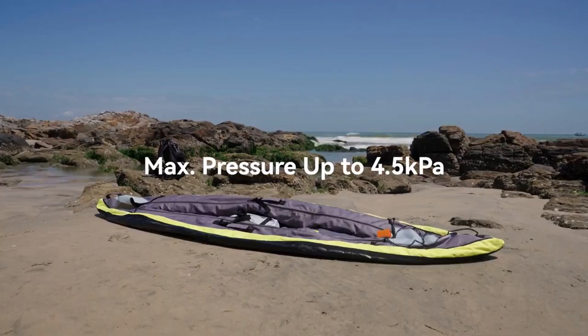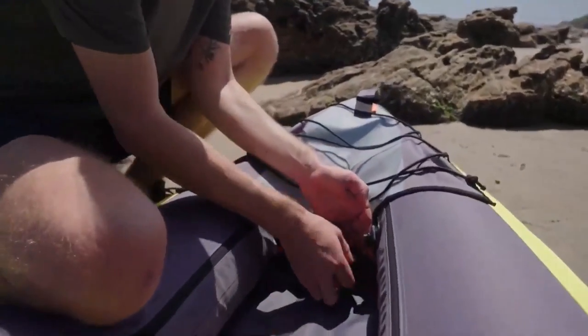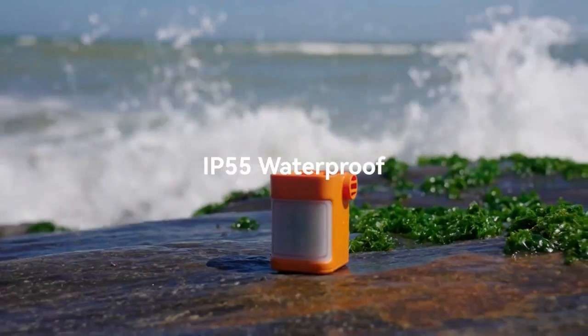The Gigapump 2.0, which was the world's smallest air pump, was a hit when it was launched on Indiegogo in 2020 and became the top outdoor air pump project on the platform.